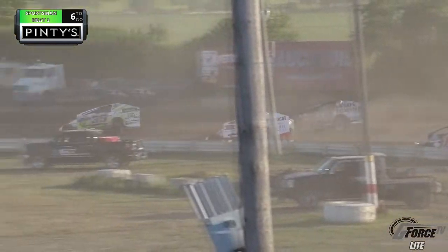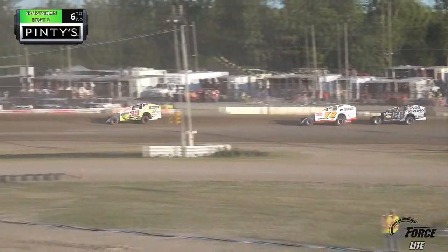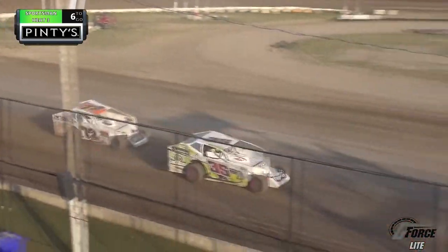Number 1 of Jason Van Mill holding there in the 2nd. Nelson Mason in 3rd. Almost side by side there for the 4th spot between James Friesen and Mitch Dumont. Early goings here of heat number 3. 3 laps in. Trevor Wright, your early leader.